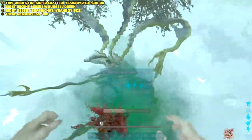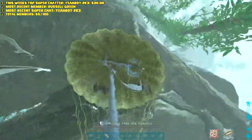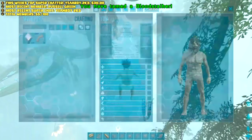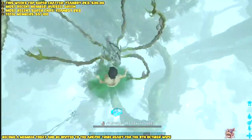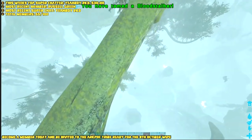So for the rest of the stream, I decided to just try and tame myself some bloodstalkers. They're super useful to have, especially on a server like this where you can get unlimited weight. So even a low level bloodstalker is going to be pretty useful. I didn't want to start making a base or anything like that on stream, and taming things like bloodstalkers is just an easy thing to do while talking to chat. So after getting a couple of new bloodstalkers in upload, I logged off for the evening, ready to play again to record for videos.